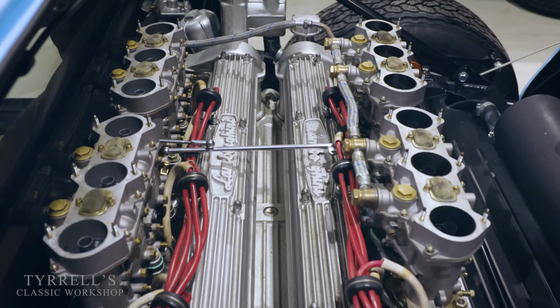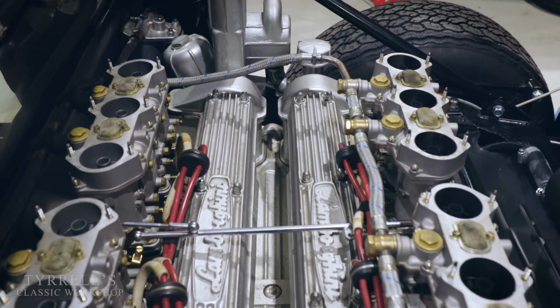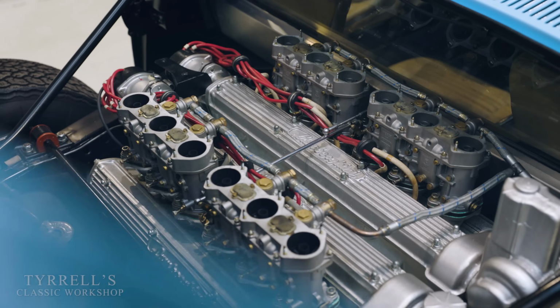So, it's a really odd problem, this. It's not what I was expecting. So we're going to just check the ignition timing and the fueling, the carburetors, and see what's going on there.